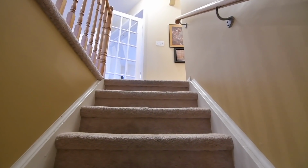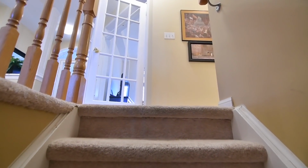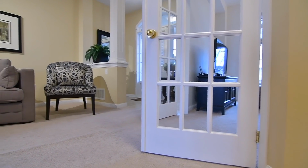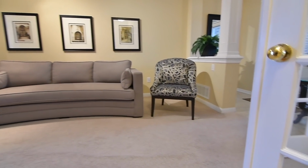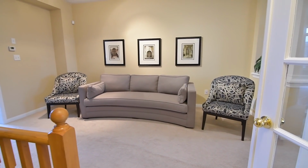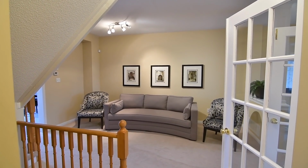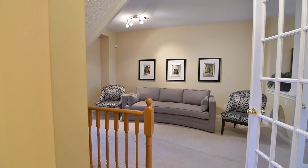The staircases to both the main and upper levels are complete with oak railings and finished with cozy carpeting, which can also be found throughout most of the home. The main level has a soft, neutral color palette and features an open concept space which is well suited as an intimate living room or as a formal dining area.